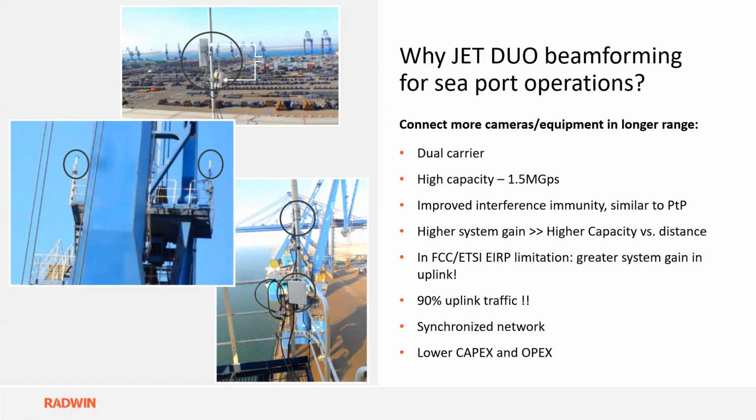The RADWIN JET platform allows complete flexibility to scale across multiple deployment use cases. The JET DUO, in particular, provides increased total capacity to meet today's demand for highest total bandwidth. This is achieved by a dual carrier radio to maximize the use of available RF spectrum, providing up to 1.5 gigabit per second of total capacity for uplink or downlink.